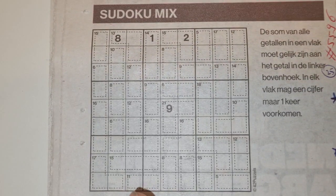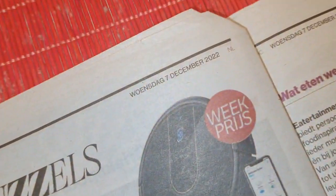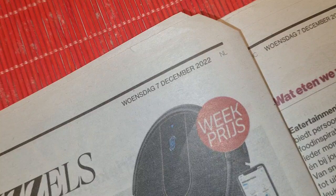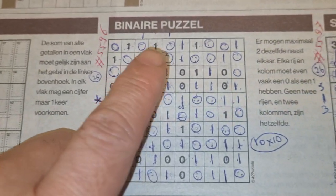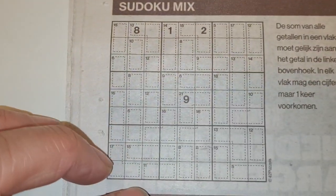The third regular puzzle is a Killer Sudoku, aka Sudoku Mix, in today's newspaper on Wednesday. Yes, it's still Wednesday, December the 7th, 2022. And I've already solved two regular puzzles, the binary puzzle and the medium Sudoku. So now it's time for the Killer Sudoku.